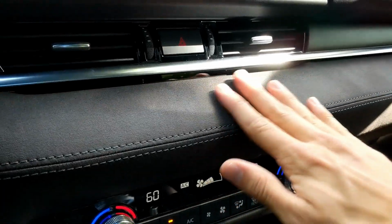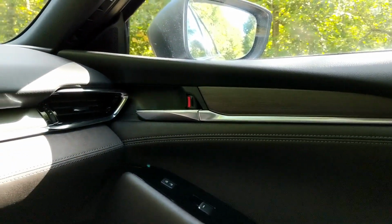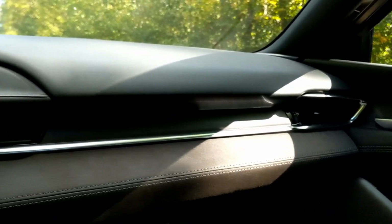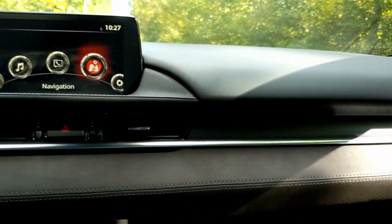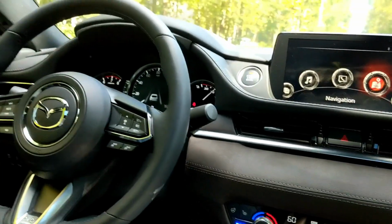I'm going to talk about the dash for a minute again, because you get this just incredible suede. It's like micro suede or super suede, I don't know, but it's extremely soft. In other trims, in the Grand Touring and Grand Touring Reserve, you get this wonderful padded leather, but ultimately it's just the design. It just works so well.